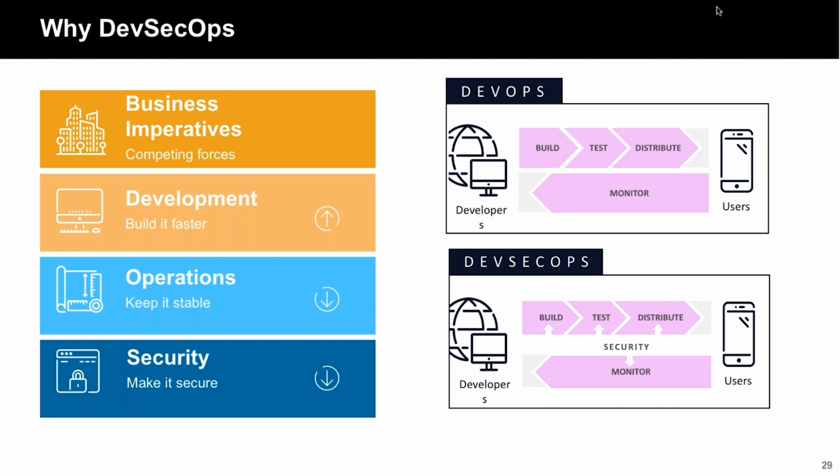This is going to put a lot of emphasis on the development teams for being able to actually build things faster to meet the needs that the business wants, which is then going to put the onus on the operations team to keep things stable and be able to handle that change quickly. And then there's a security team who needs to make sure things are secure and protect the valuable data and the assets of the company.